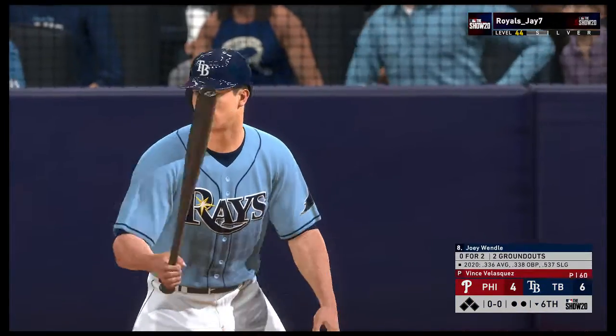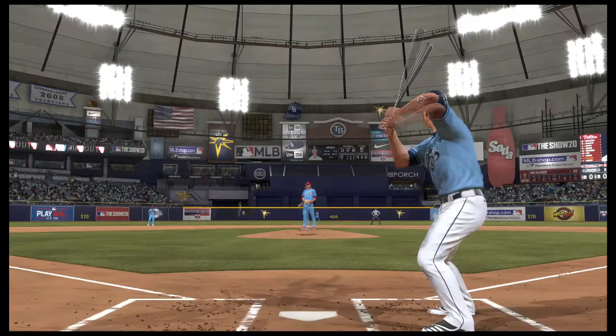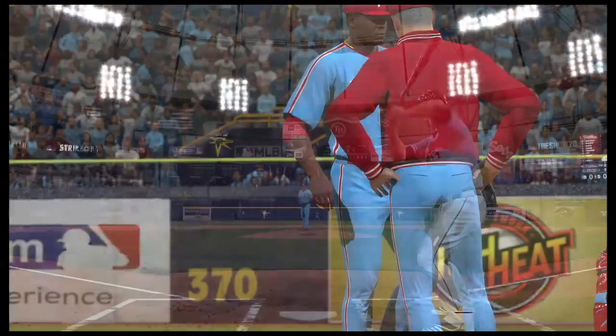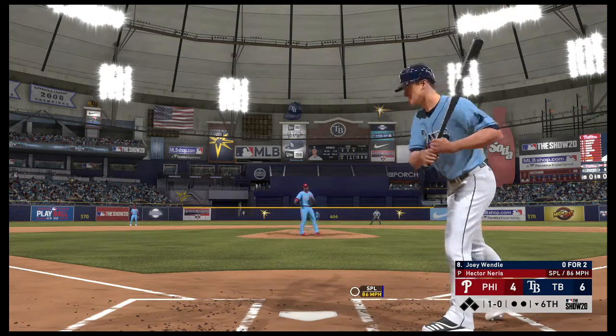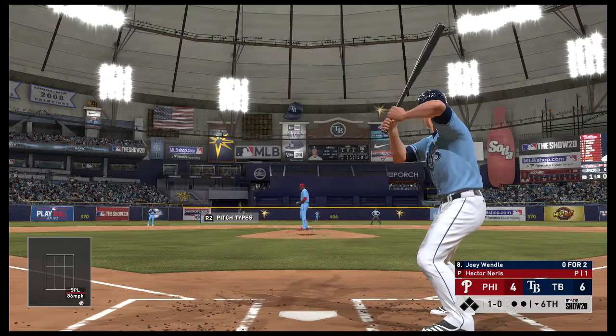Bottom of the 6th inning now, and set to go is the third baseman, Joey Wendell. Hector Neris enters to do the pitching in the bottom of the 6th. He's set. Here it comes. Ball 1, no strike. The 1-0.